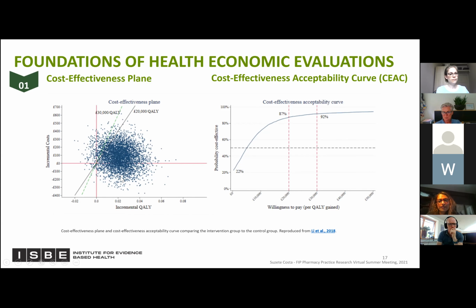It is very unlikely that in medicine you have a new intervention that will be less costly and more effective. It almost never happens, but it does happen in pharmacy services. You do have a lot of preventive services that, when compared to the usual care, or even when compared to a drug, are in fact less costly and more beneficial. So you would find them here in this fourth quadrant.